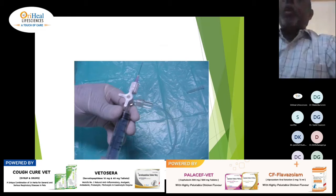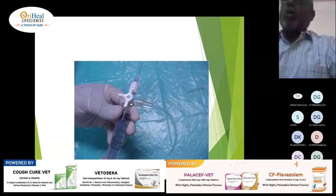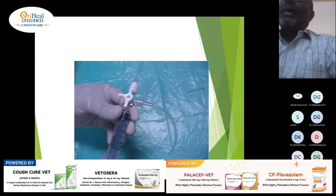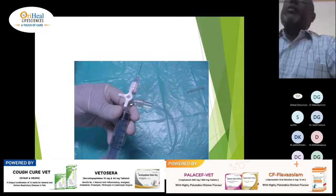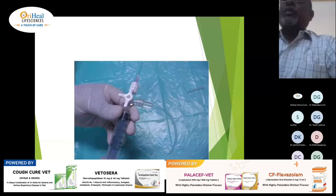This is a three-way stopcock, which is very, very important. Supposing you are putting only, you can definitely put a butterfly needle. If you don't have a three-way stopcock, you can put a butterfly needle, because air cannot enter, because fluid is coming from the butterfly needle outside. So air cannot enter. But in case you don't have fluid in the thoracic cavity, then air can enter and cause pneumothorax. So you can always use a three-way stopcock.